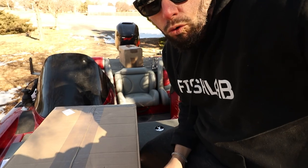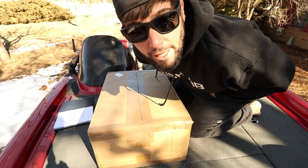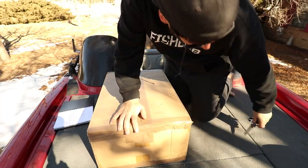It's freaking cold and windy. Can you see? Let me know if you can see. How do I lose stuff that was just in my hand? There we go.